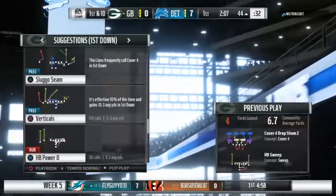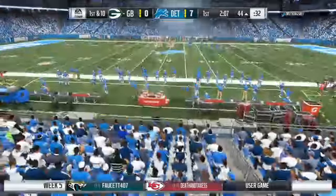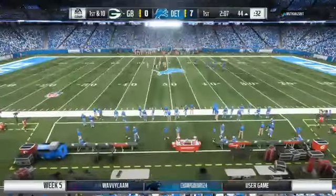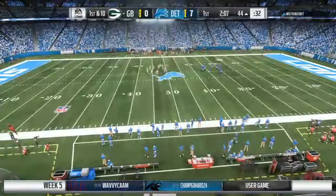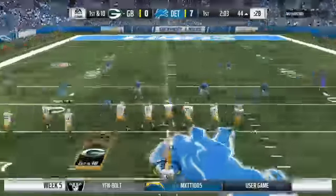It's really simple to say that they know their identity, that they are a passing team. But one of the reasons that they're so successful, they know how to mix in the run and make sure that they keep the defense off balance and not able to just simply say, let's go get the quarterback and disrupt things. A pair of first downs gives them a 1st and 10 up at the 44.